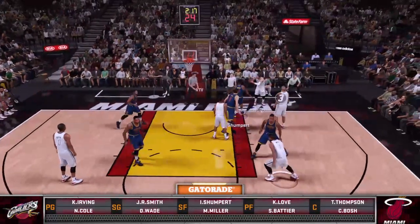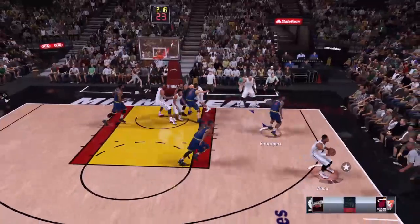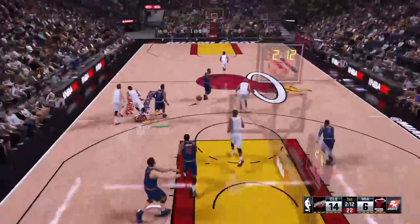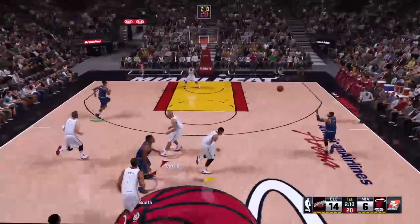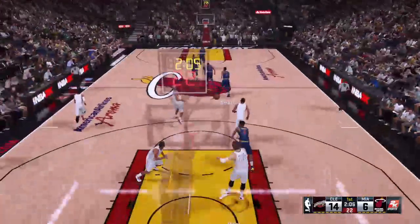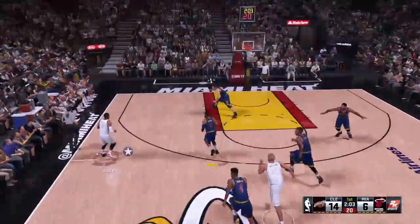A different look for Miami. Shane Battier is checked in for James Jones. Miller comes in for LeBron. And Dwyane Wade subbed in for Ray Allen. Iman Shumpert's checked in for Cleveland. Irving for 3. Miller grabs the miss. The Heat trail by 8.